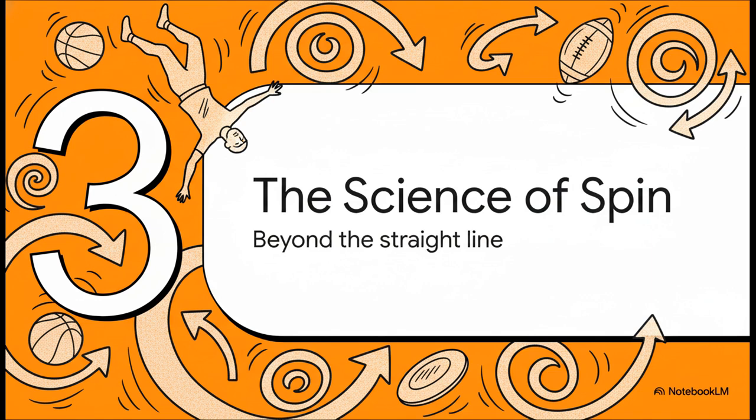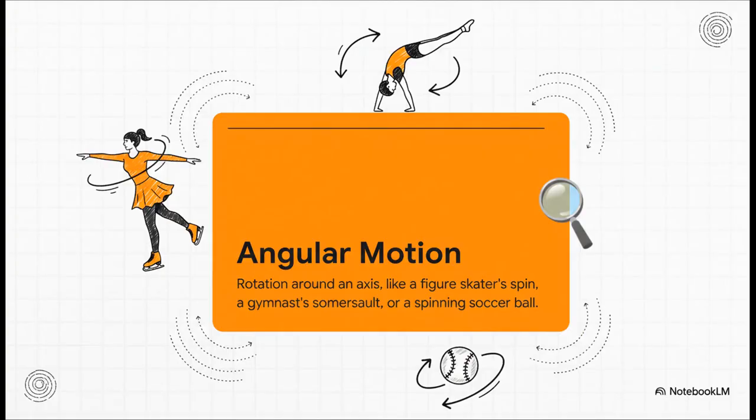But let's be real. Some of the most spectacular moments in sports involve spinning, flipping, and twisting. To get our heads around that, we need to leave the straight line behind and enter the world of angular motion. All angular motion means is rotation around an axis. Just picture a figure skater pulling into a tight spin, a diver doing a somersault, or a quarterback putting a perfect spiral on a football. All of those are just incredible displays of angular motion.